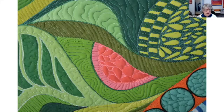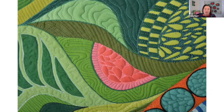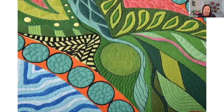Beautiful detail of your quilting, which is just really lovely. A few shots of this. And this one was created on my domestic machine, actually. I didn't have my Q20 when I started doing this, so I used my domestic machine. So anyone can, you don't need a Q20 to make a quilt like this. You can use your domestic machine.